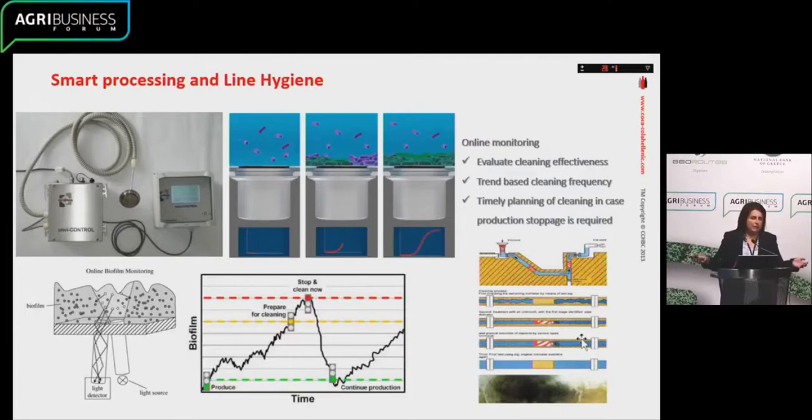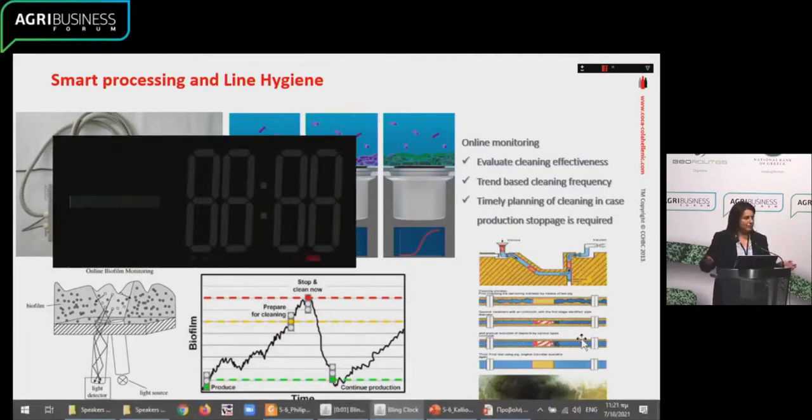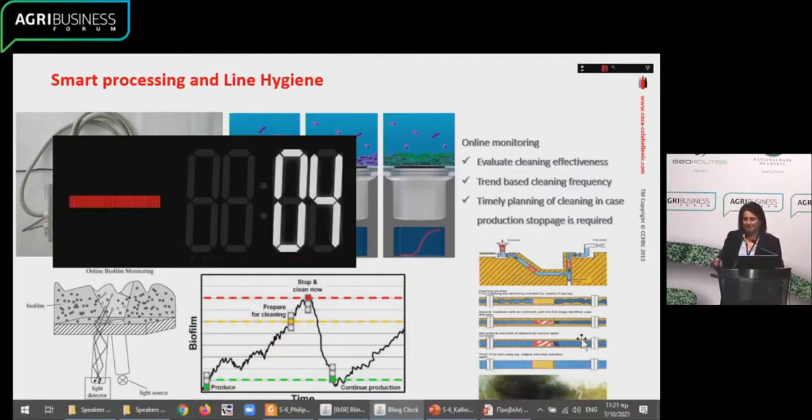Think of a pipeline that might be 10, 12 kilometers long, or it could be longer than that. So to clean these pipes, you need to stop the production for approximately 2 days, and you need special engineers to do that. So you need to check the microbial load, you need to plan things ahead so as not to stop our production.